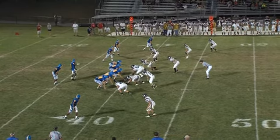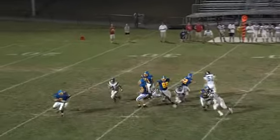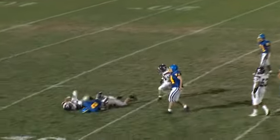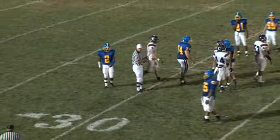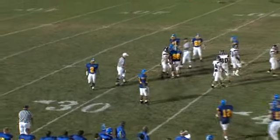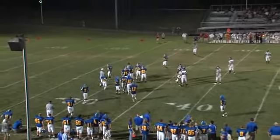Same formation. Travis takes the snap. They bring the heat, and he gets wrapped up in the backfield. He's going to get sacked. That's going to be a loss of about 7. That's Derek Anderson on the sack, just comes out unblocked from his linebacker position. And I think Blacksburg's going to have to punt.